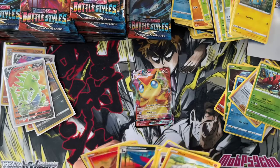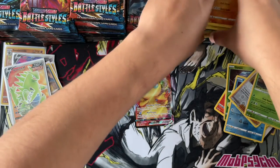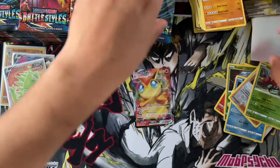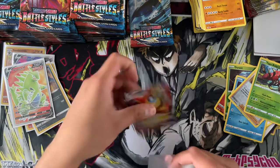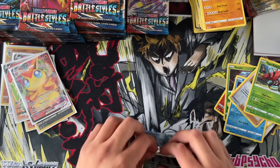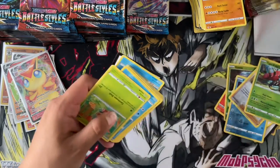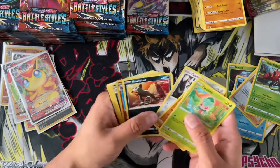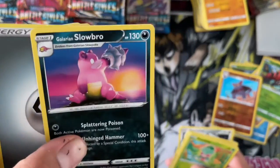Holy moly, this is a good box. Ventany. Vincent? I don't even know how to say that. V makes. What is it? Victini. Victini. V makes. Green. Dead. Galarian. I think that's cool.